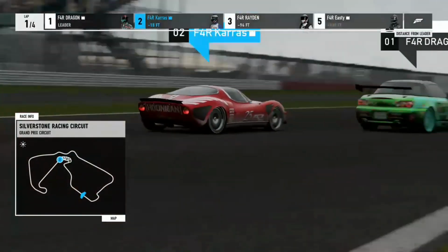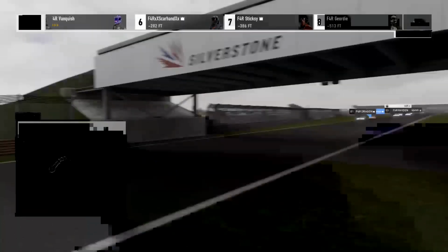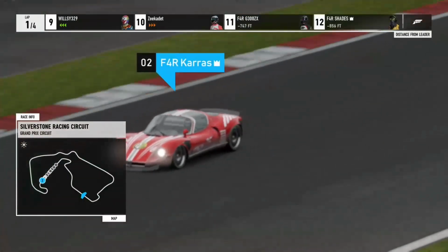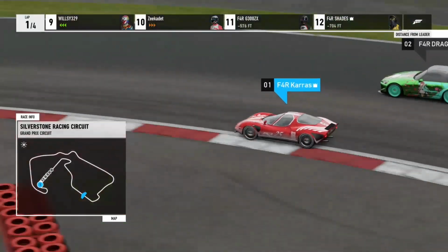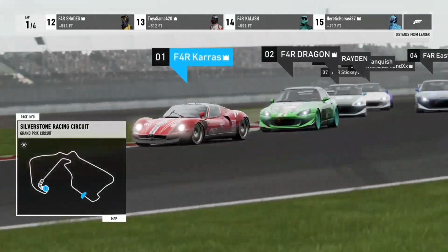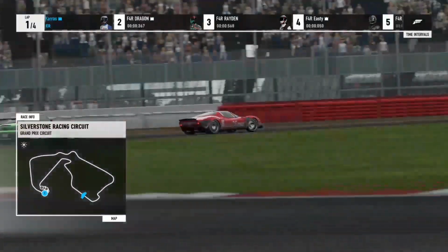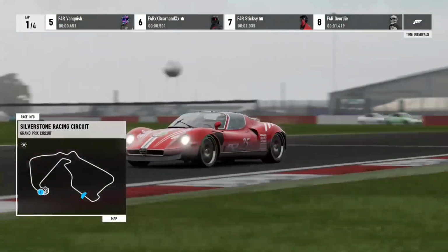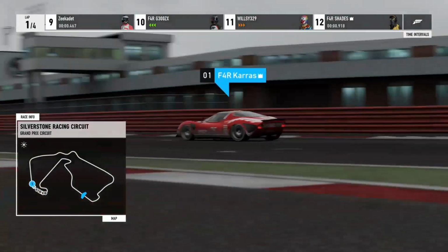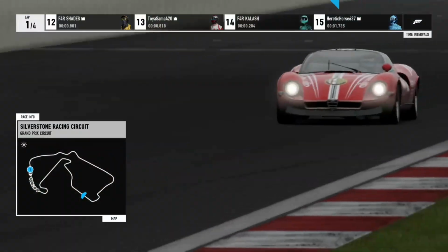As the field of cars comes rolling down onto Hangar Straight, Karos lays on the brakes, Dragon trying to fight him off. Now Karos puts himself in the 1st position. As they are coming through, I can't quite see what corner that is. Karos holding down the right back where he started from last race, in 1st place.